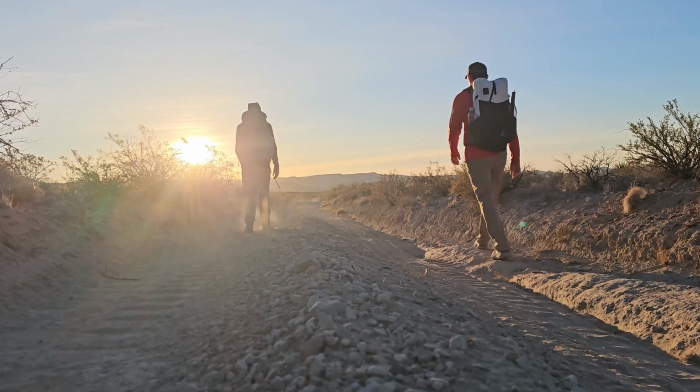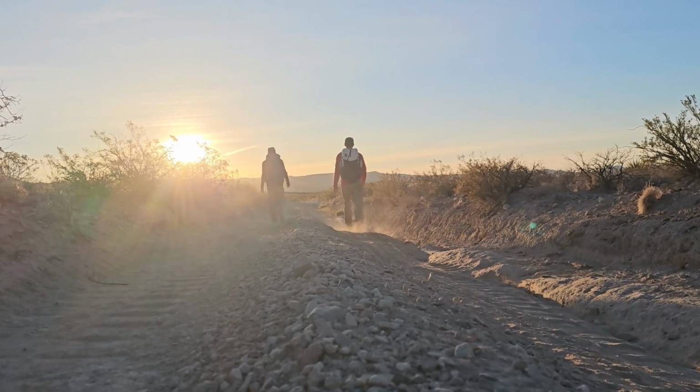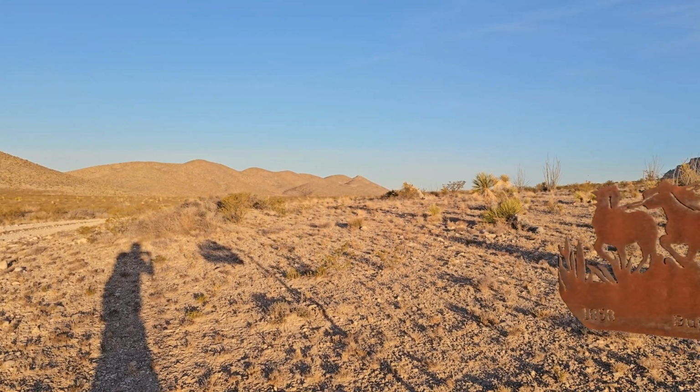Despite the numerous challenges, such as severe weather and threats from outlaws and Native American tribes, the Butterfield Overland Trail became a symbol of perseverance and expansion of the American frontier.